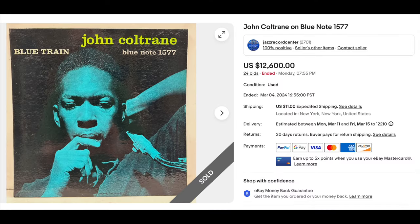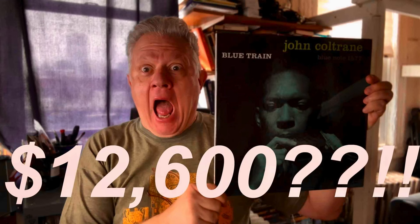So why are we doing story time with the Blue Note First Pressing Guide today? This whole thing is going on with this copy of Blue Train selling for $12,600, right? And it is by far the most that a vintage jazz record has ever been sold for, at least as far as I know, from all the research I've done over the years. I commented on Ken McAuliffe's video, who works at the Jazz Record Center, who sold this record. And I basically said what I'm about to say here, that this doesn't really surprise me.